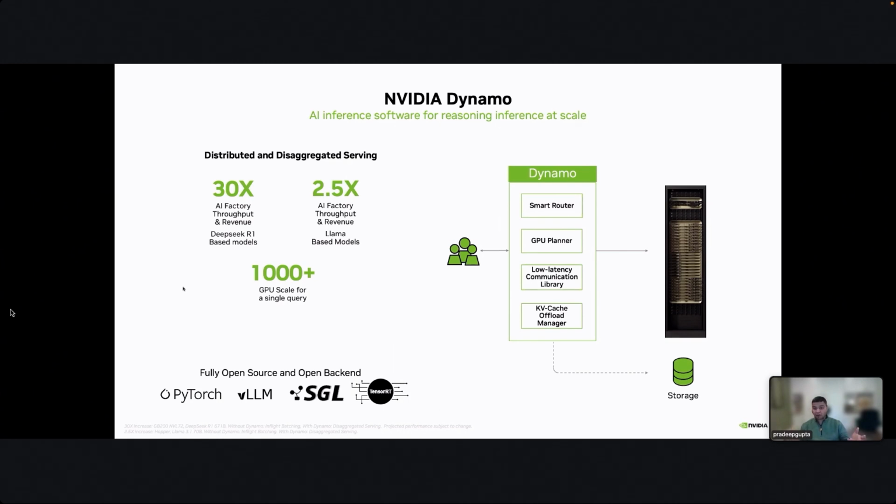So we released this software. It's open source, right? It has a lot of components. I don't have time to go through the details of each and every one, but a very simple way you can think about this is that it's going to improve performance. In some of the benchmarks we did, for example DeepSeek R1 based models, it will be 30x more performance improvement. And this performance improvement comes all because of the way you are writing the software, right? And in the same way, you get 2.5x AI factory throughput and revenue based on the Llama based models, right?